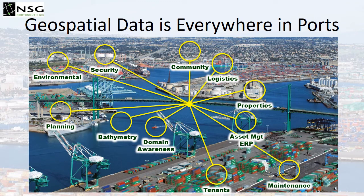Where are our assets? Where are critical assets? How much are they worth? Those are spatial information that belong to geospatial systems. Of course, properties, leases, the management of properties and leases. What do we own? How much do we owe on it? What are we leasing? How much are we getting for it? And information that's related to the community.